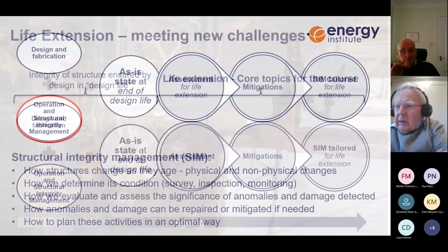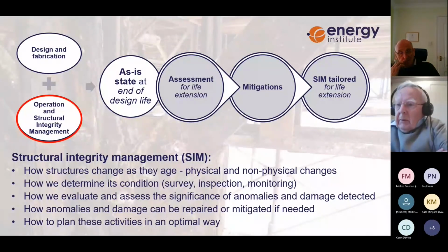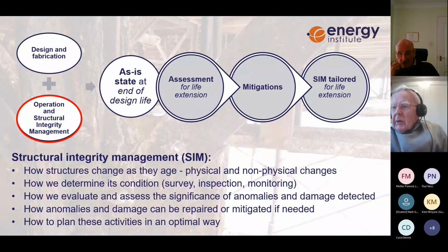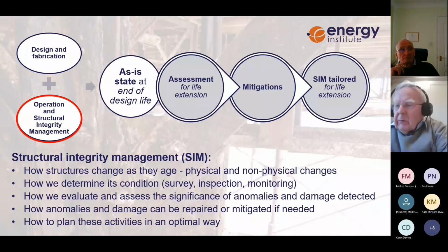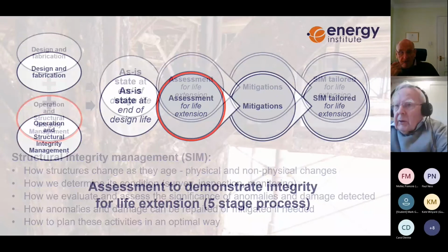And if we move on to the next slide, we're now looking at the operation and structural integrity management. This is basically to understand how structures change as they age, physical and non-physical changes, as John described previously. How do we determine its condition? Survey, inspection and monitoring. How do we evaluate and assess the significance of anomalies and any damage detected? How anomalies and damage can be repaired or mitigated if needed, and how to plan for these activities in an efficient way. Moving on to the next one, which follows in line.